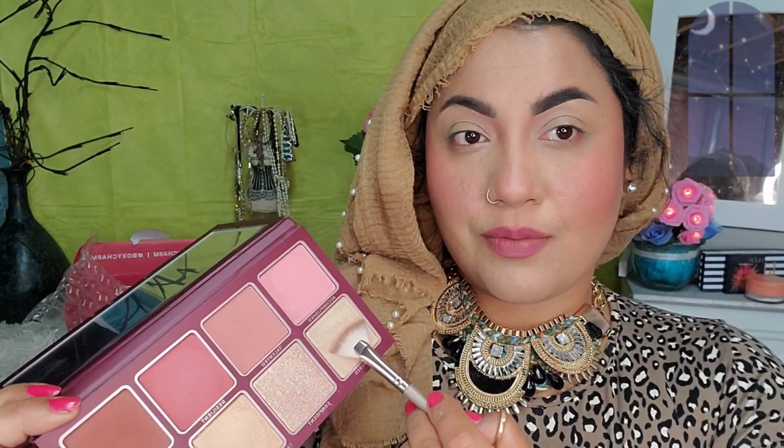I'm gonna be choosing the shade Empowered to highlight, and this is the test. Oh my god, look at the highlight. I haven't seen such a pigmented highlighter. I'm blown away. And this is the whole face highlighter, bronzer. I'm wearing it on my face and my eyes, and it is the most pigmented palette I've used in a long time. So be careful. You just saw. Take a small amount and dust it off. So be very, very careful with the palette.